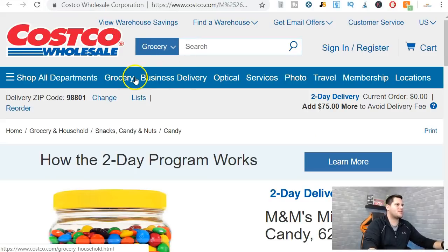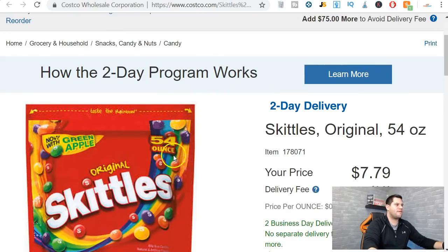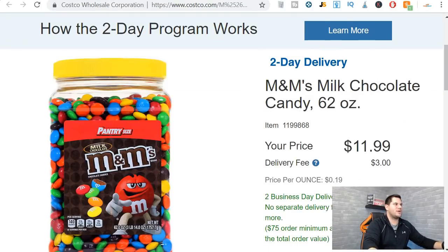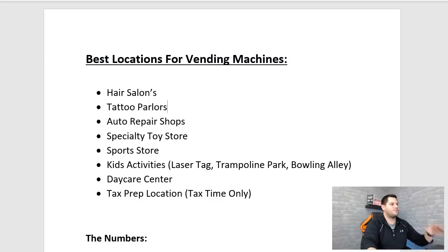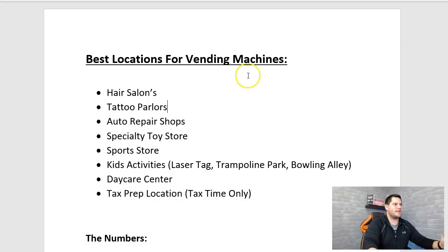Here I am on Costco.com. So M&M's for 62 ounces is $11.99. Skittles for 54 ounces is $7.79, and the Jelly Bellies for 4 pounds, okay, is $16.29. Now, what you need to understand is all these prices matter, and here's the reason why. I'm gonna explain the numbers in just a second, and that's gonna explain why all these prices matter, okay, but just understand that these are some of the best locations.